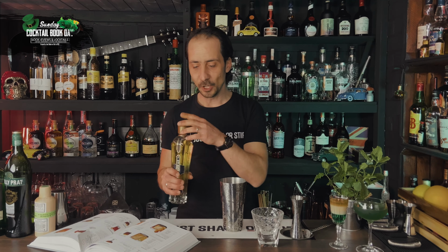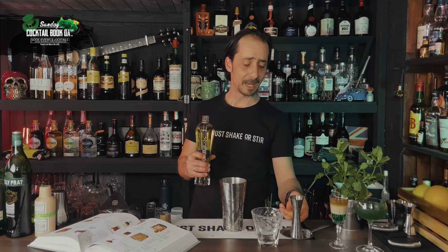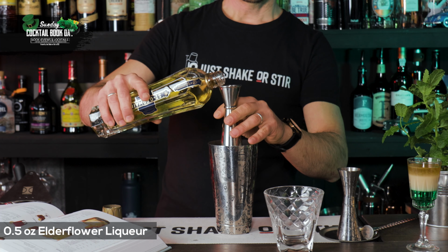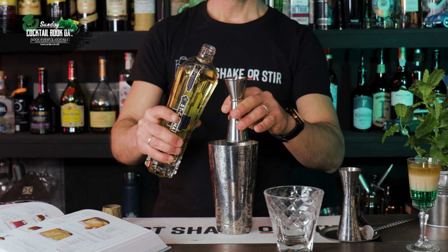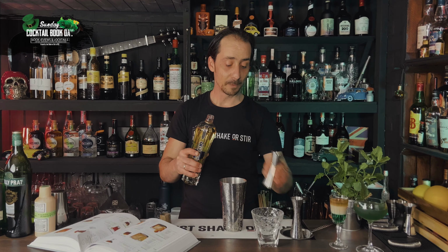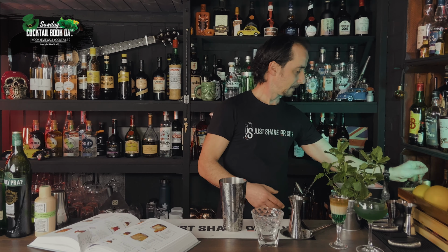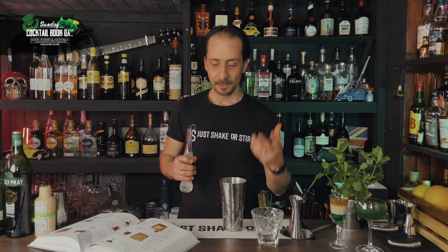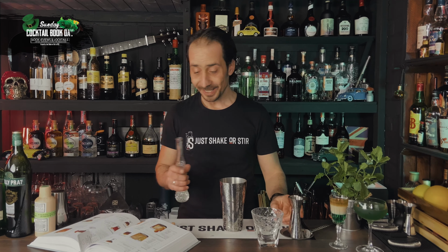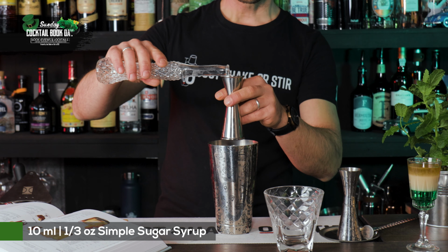Then elderflower liqueur. It's only 15 ml, so it's half an ounce. This is gonna give this freshness to the cocktail, nice flowery vibe, a little bit of sweetness, which we're gonna boost again after with a little bit of sugar syrup. There you go, a little bit of sugar syrup, so it's only 10 ml, which is 1/3 of an ounce. I presume that's right. But yeah, just a 10 ml. So here we go.